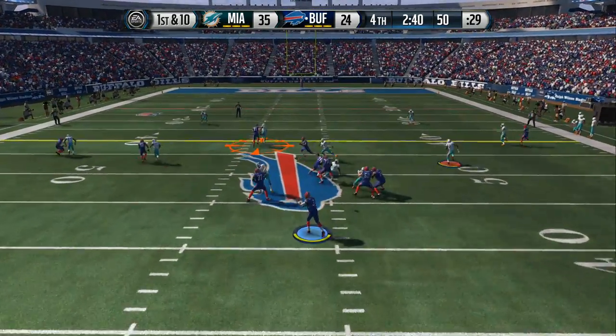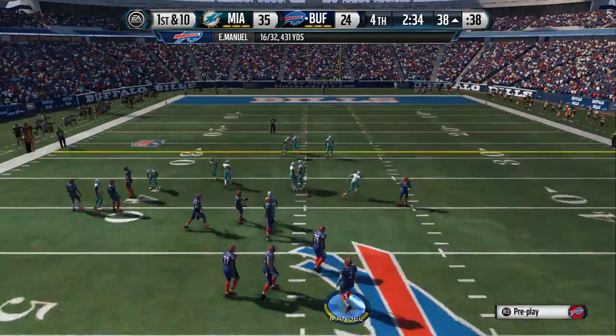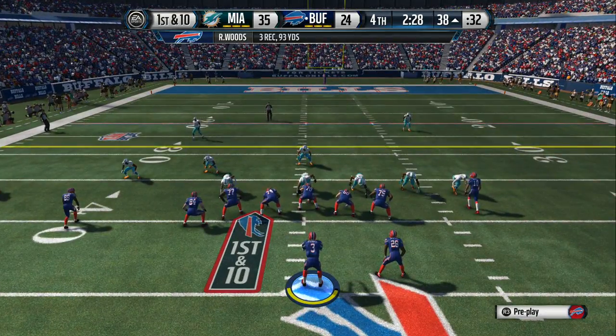Manuel's got it in the gun. Gets it out for the completion. Good piece of tackling. When you pick up first downs against the defense, they will get tired. That time, nice job by the offense getting the first down, even though they're losing here in the game.